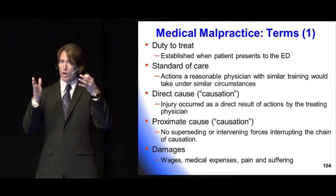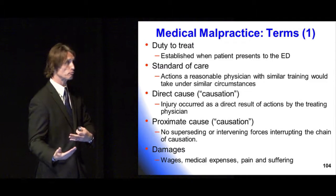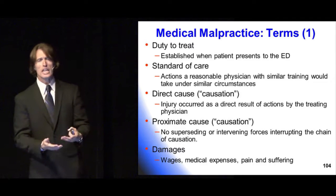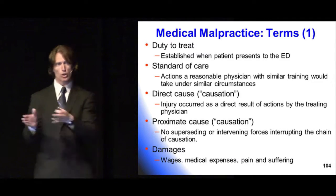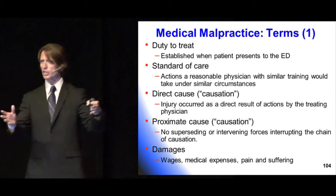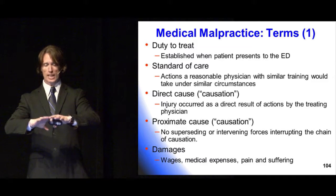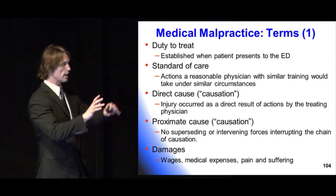Now, your alleged negligence has to be the direct and proximate cause of the damages. So the direct cause is, if you did something and it was negligent and it hurt the patient, that's the direct cause. But proximate cause is, did somebody else's negligence intervene to break the chain of responsibility? And a lot of people don't understand that. I'll give you a quick scenario, and I think we've got a couple slides after that.